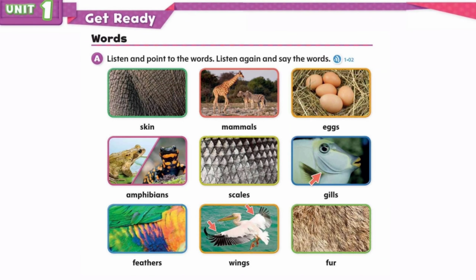Page 8. Unit 1. Get ready. Words. A. Listen and point to the words. Listen again and say the words. Skin. Mammals. Eggs. Amphibians. Scales. Gills. Feathers. Wings. Fur.